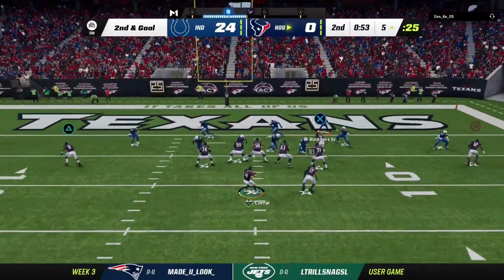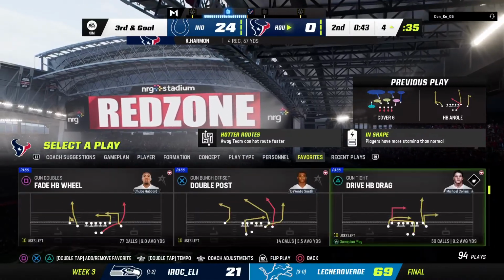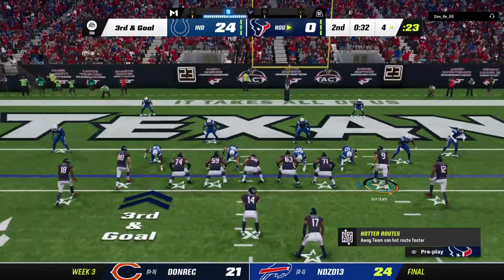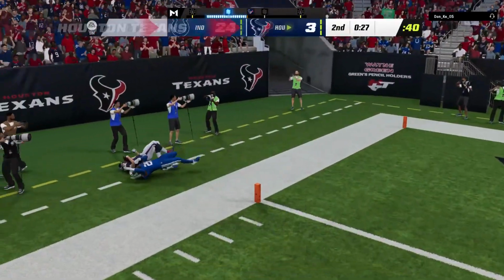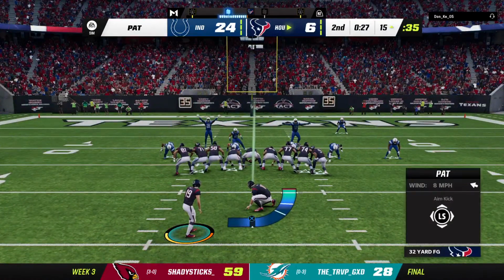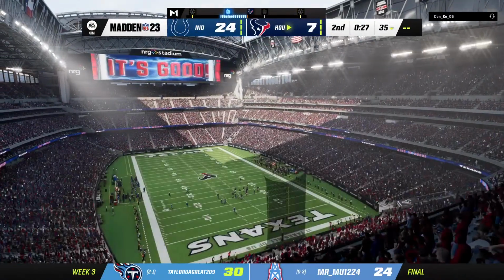Here's 2nd and goal. Now again, it's Corral. This will be caught at about the 5. Only able to pick up 2, and that leads us to 3rd and goal. Third and goal. Here's Corral. And that is caught. Touchdown, Texans. A great play there. His 3rd touchdown now on the year. And the Texans get a late score here in the final minute of the first half. Extra point splits the uprights, and that'll make it 24-7.